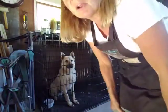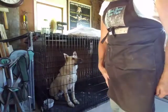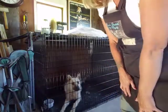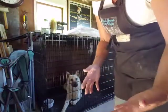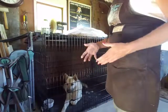Good morning. So we're going to do a little impulse control exercise with Ranger. This is Ranger, and he's just over a year old, and he doesn't have a lot of impulse control, but this is a great way to help him with that. And remember, the kind of training I do, I'm not telling the dog how to behave. The dog needs to make a choice, which he's then rewarded for.